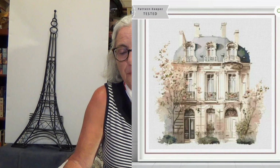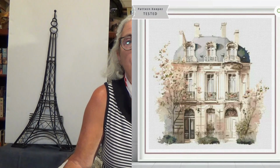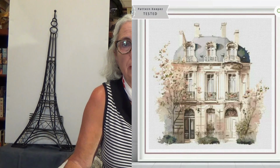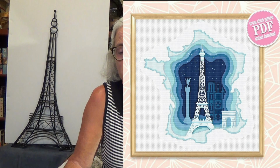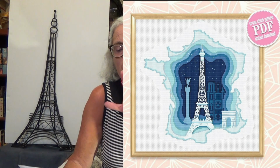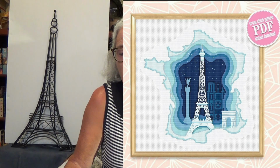Some other options that I'm considering. I found Parisian House. This is from Simon Ballman Art. It's a very Parisian-looking building, which is lovely. There is a Starry Night Paris. This is a blue French map that has a white Eiffel Tower and some of the other landmarks around it. And this is from author Embroidery Design. I'll put the link down below.